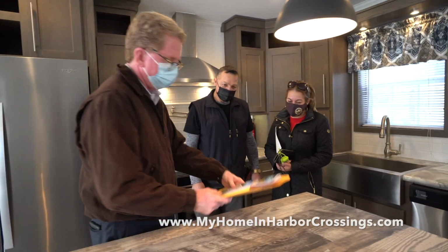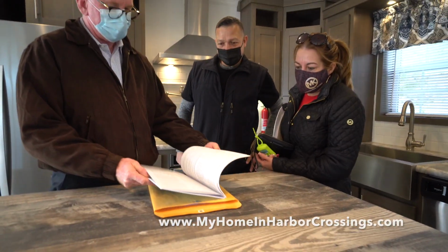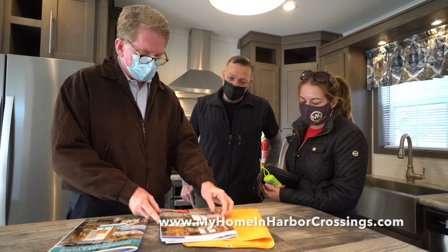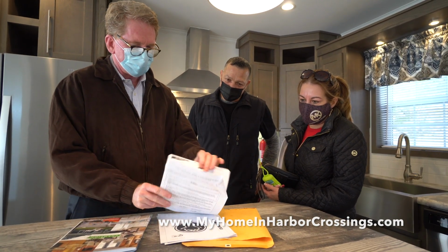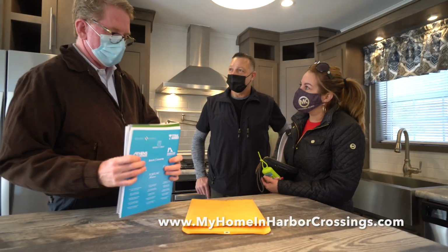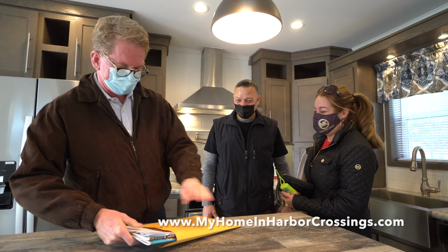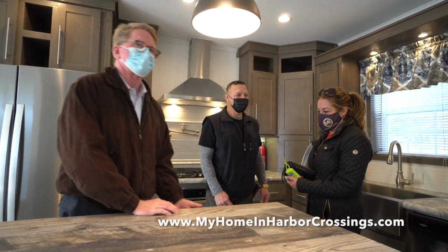Nice. Then in this folder, this is the warranty on the house itself. Everything that's covered under the warranty. And then in here is a booklet on how it's installed and all the information about the house itself. Right. So how long is the warranty? The warranty is a year on the house. Okay. Thank you. Now where do you want to go?